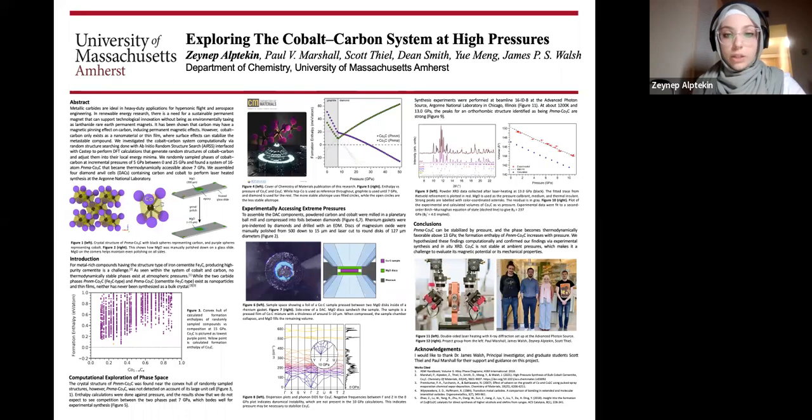We also did enthalpy calculations plotting the formation enthalpy of Co3C and Co2C in steps of pressure. And we felt very encouraged by these results, and we decided to go ahead with the experimental synthesis. So we use a technique called diamond anvil cells, in which we will take flakes containing the elements that we wish to make a compound out of.